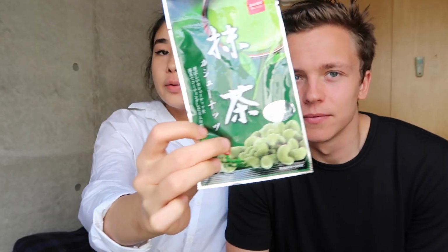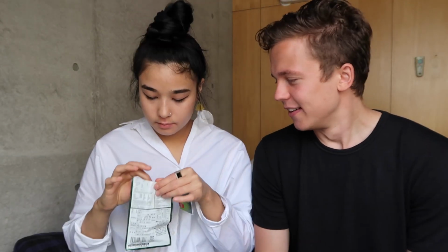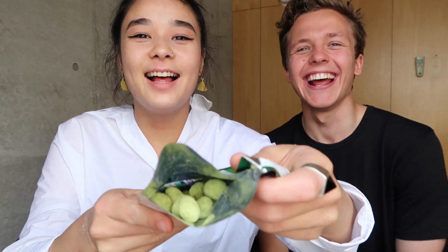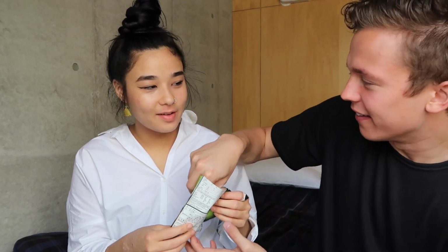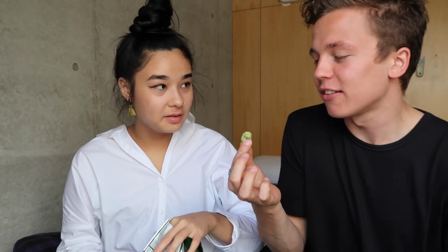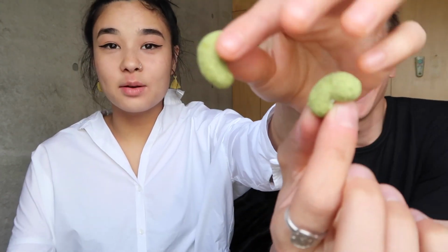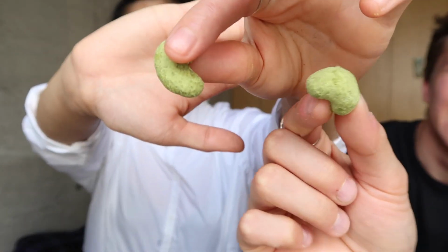Aww. Oh, awesome. These look so funny. So, these are matcha cashew nuts. There's only like five in there. You can have the first one. Whoa. They're so big. They're on steroids. Oh my god, they're soft. They've got a soft coating. Oh, they feel moldy. They look moldy. I'm breaking mine apart there. No, I'm eating.